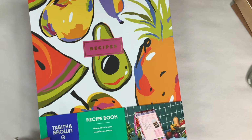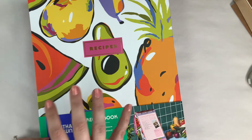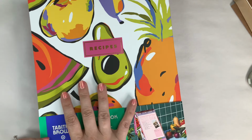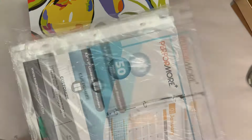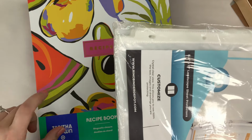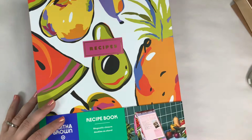And then I looked at Tabitha's website and I did not find anything there either. So I did want to mention that you could totally make this yourself and DIY it. And if you like the idea and you don't want to buy it, you could totally do that. And then if you need extra page sleeves, either for your DIY or for the one from Tabitha, you could get them on Amazon. I think we're going to make sure that they work.